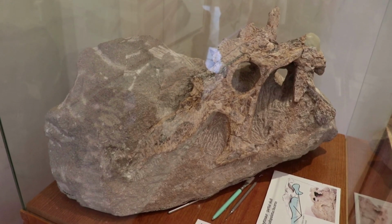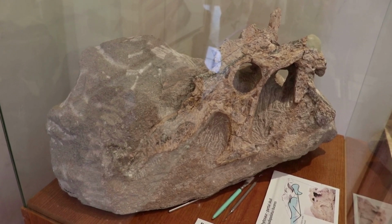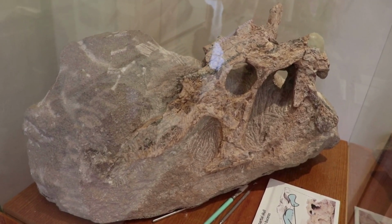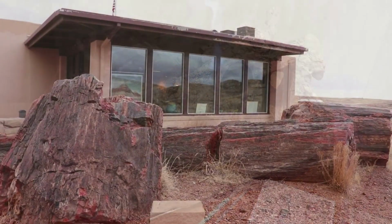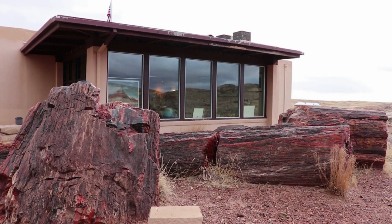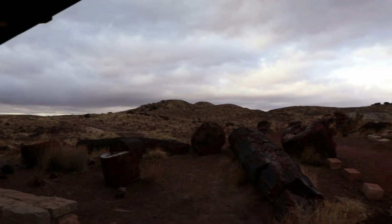Here's a dinosaur fossil largely left in the rocks as it was discovered. It takes lots of very intricate work to dig fossils out of rock for full exposure and display. I very much respect paleontologists. Alright, that was a great museum. National park exhibits can be lackluster sometimes, so I'm quite happy with that.